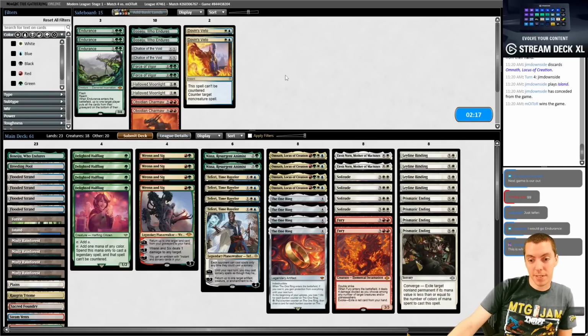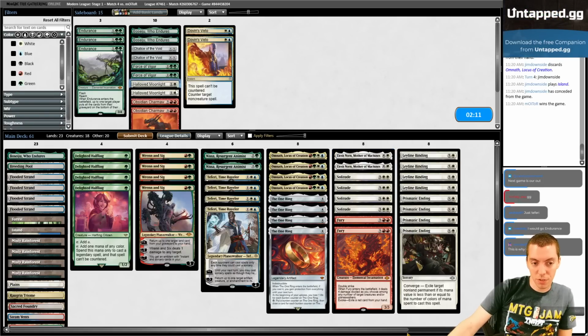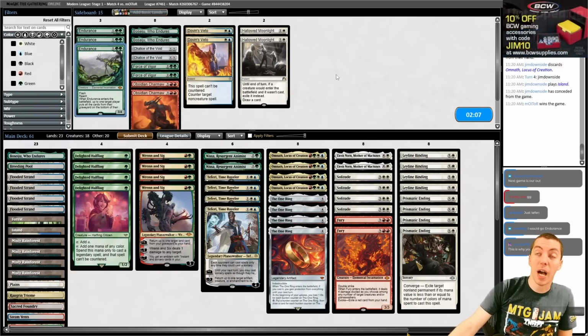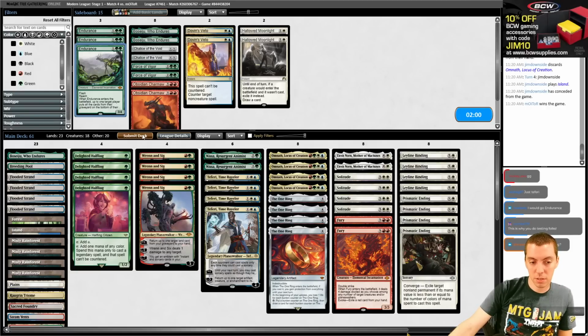Elesh Norn is good against them too. Like, I don't think I want a sideboard. There's something I want of these cards. Like, the Moonlights are just too inconsistent. Endurance is just a 3-2. Like, if Endurance could block Voidwalker, maybe. But, like, it's just not that good.